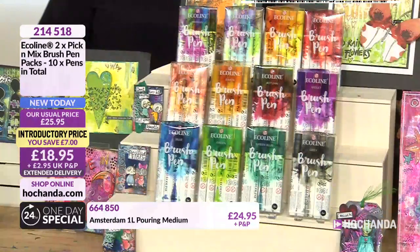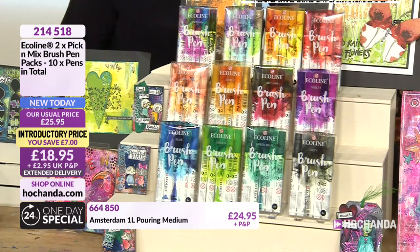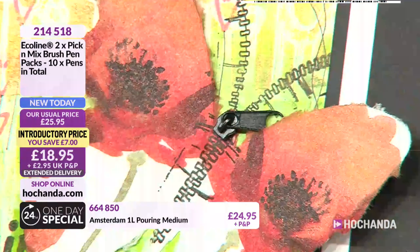Can you add water to them? Absolutely, and I've even dipped the end in water to get a watercolour effect. Have you? Yeah, because normally that would kill your pen now. Yeah, it would. Oh, these are great.